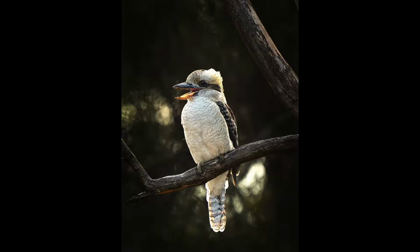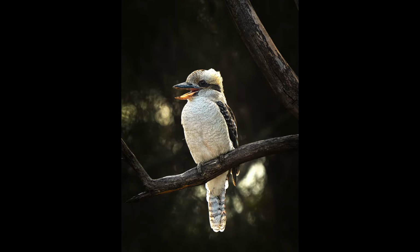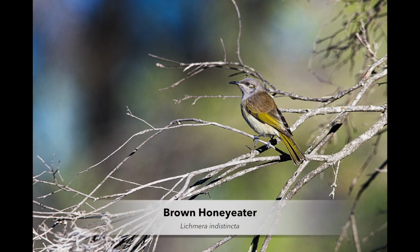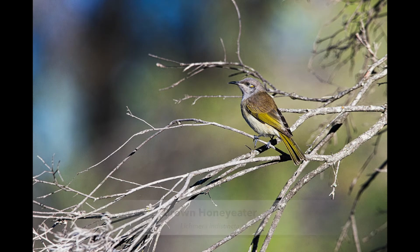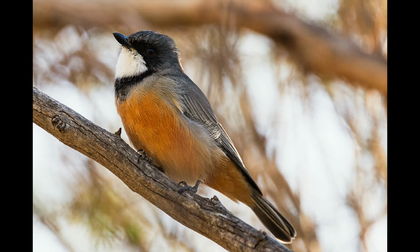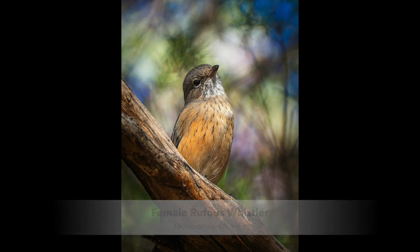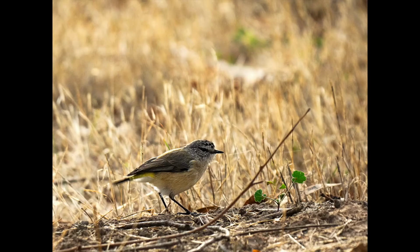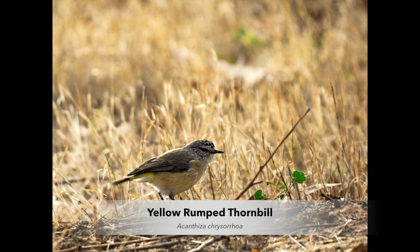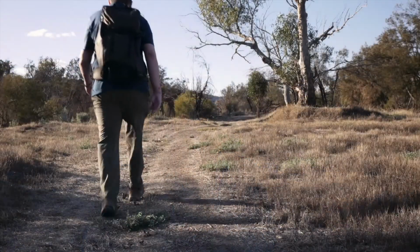Then a lot of the trees flower over the summer period, and so that brings in things like mistletoe birds, honey eaters, to feed off the flowers there. And of course, it's Australia, and where you've got water, you've got things like mosquitoes and flies and all that sort of thing. So we've got lots of small birds that just feed off insects along the banks here.